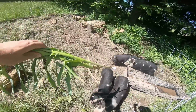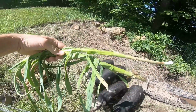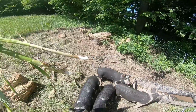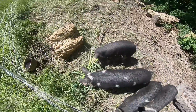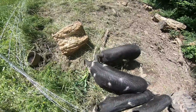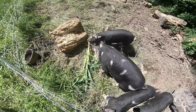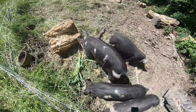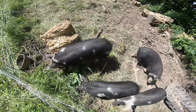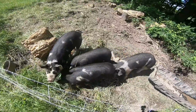So feeding the pigs, I have a few garlic stems. We took some garlic out of the garden. I'm gonna see if they eat it. I don't know if they will. If they do, I have a whole lot more. Looks like they're not very interested, doesn't seem like.